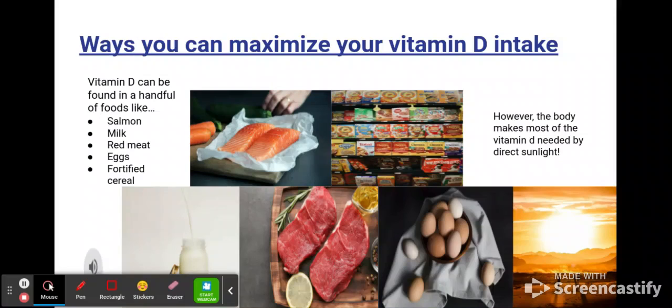Now, what are ways you can maximize your vitamin D intake? So, vitamin D isn't found in a whole lot of foods. However, you can get it in things like salmon, fortified milk, fortified cereal, and red meats like pork, chicken, liver, and steak, which all have vitamin D. However, most of your vitamin D is going to be absorbed through direct sunlight.